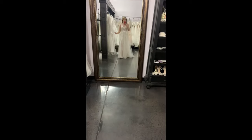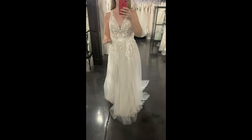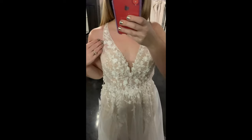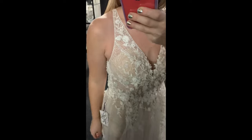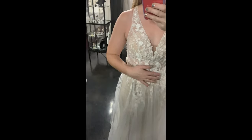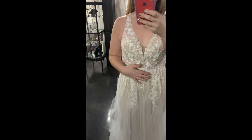Going in a completely different direction, this is brand new from All Who Wander. This is Ziggy. I love the names of their dresses. So this is an A-line dress. It's got this beautiful V-neck with this lovely little sheer bodice and appliques. You see the florals, the 3D florals, a little bit of sparkle. Really love, almost like a floral belt that is built into it.